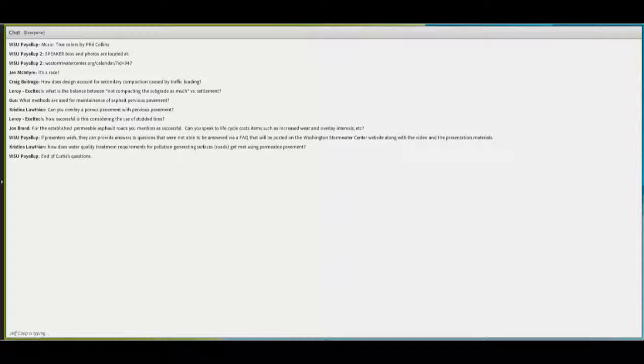I can answer one of those questions that Christina had about the overlay. An overlay was done, I believe by the City of Vancouver, at a police station. So it has been done. It was successful. We haven't had to do one yet, but it has been done. The specifications are right now on a city website, but we are looking to get them into the APWA specifications.